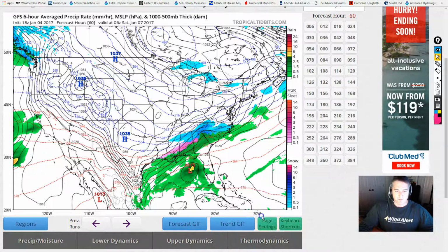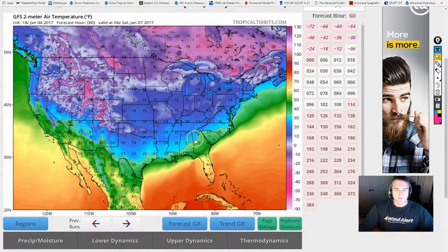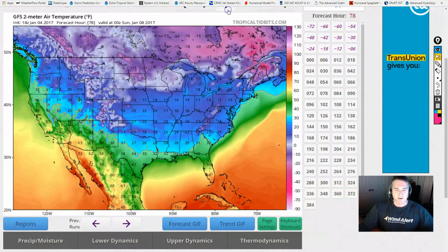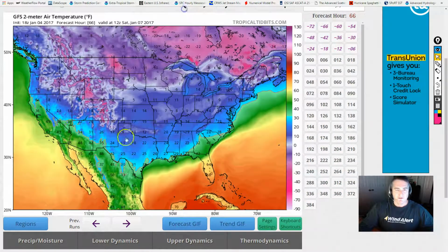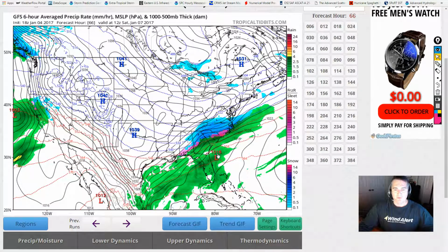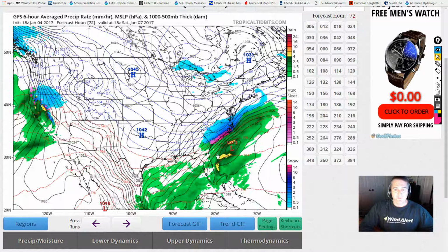If we look at the 2-meter air temperature at that time, we see there's the freezing line right there, and as we go forward we see that freezing line drifting down further into the southeast. As we go forward from that point, we see the low transfer over to the Atlantic Ocean pretty quick by Saturday morning at about 7 a.m. and then riding off the coastline by 1 p.m. This is where temperatures are going to start to drop because that Arctic air is going to be rushing down into it as well and pushing towards the coastline. This is going to make a lot of difference whether or not we see that precipitation make it here.